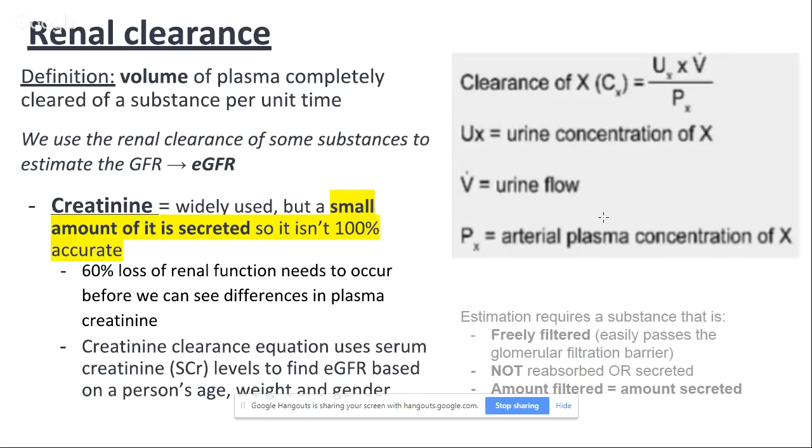Creatinine is the one that's most widely used, but you do need to know that because it's an endogenous substance, a product of muscle breakdown, it's actually secreted as well. So it's traveling through your bloodstream as a breakdown product, and sometimes it can be excreted into the tubule. Very complicated, but just know that a small amount of it is secreted, so it's not 100% accurate. 50 to 60% loss of renal function needs to occur before we can see differences in plasma creatinine.